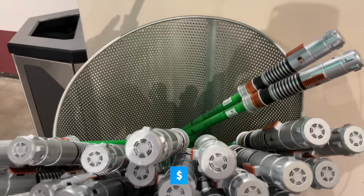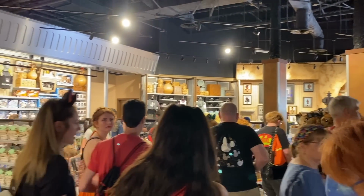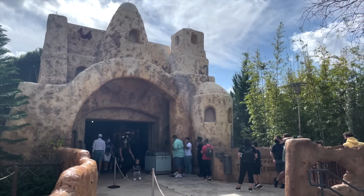Here, you'll still be able to customize your lightsaber hilt, choose your saber color, and pay a much lower price, around $30 to $45, instead of $200 plus. Granted, the experience isn't as epic as what you're going to find at Savi's workshop, and the saber isn't nearly as professional looking, but if you're looking for a more cost-efficient solution that'll make your kids happy, then you owe Tatooine Traders a big fat thank you.